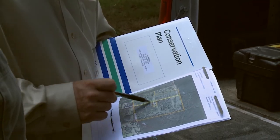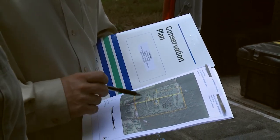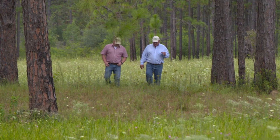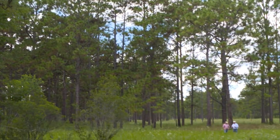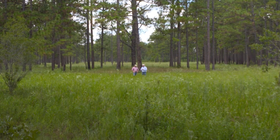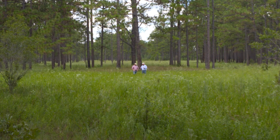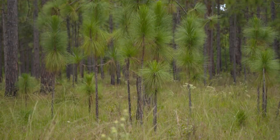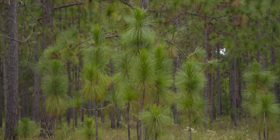NRCS did the first conservation plan for us in about 1982 or so. And then NRCS has done subsequent ones on different tracts over the years. NRCS has come in since then and made some changes. This plan is about 11 years old on this particular tract. So it's been an evolution process with NRCS to see the conservation plans get more sophisticated and take more conservation into mind on each tract.